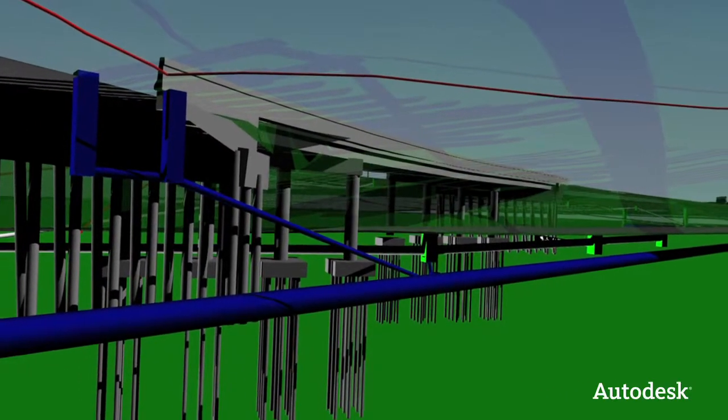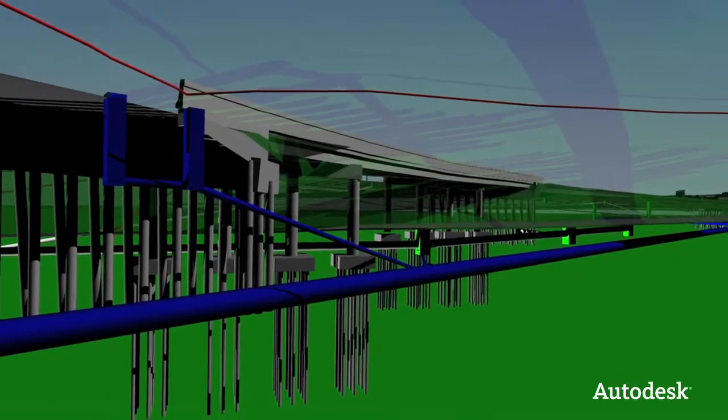BIM is improving the decision-making process, not just from the design side, but the construction side as well. And now the 3D model allows us to greatly increase the decision-making process. Working with 4D simulation, we're able to collaborate with the construction team and help them understand how the designers had intended to build the project.